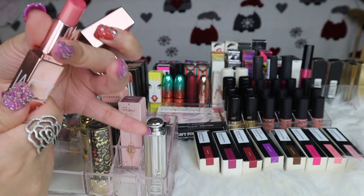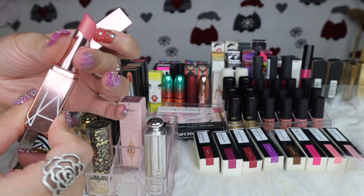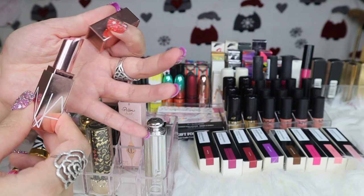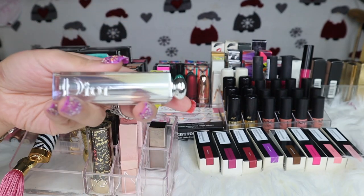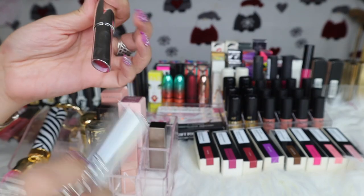Like, how much is it left? So I'm trying to not finish this. But lip balms are made to really apply like 20 million times on the lips. So I'm sure in no time this will be finished. One of my favorite lipsticks is Dior. Dior Addict right here.